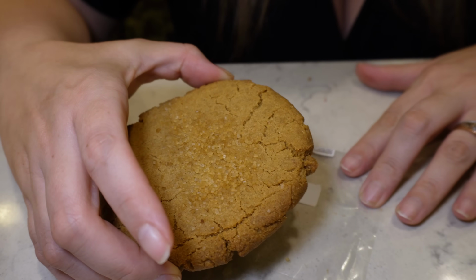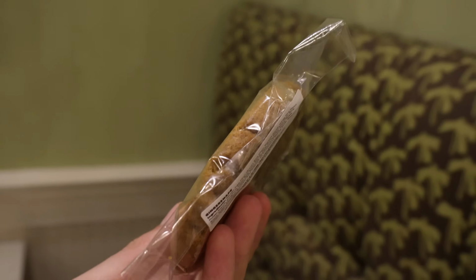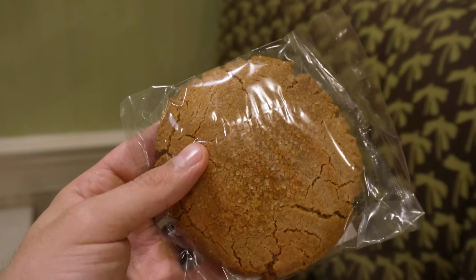This is what I was looking forward to. This is the ginger snap cookie. You can see those little crystallized sugars right on top. It's got some cracks in it. It's snappy. It's hard. It looks like it might be a little drier this year. I feel like last year it wasn't that dry. I think this is my favorite cookie they had last year. Or do you think it fell from grace a bit?